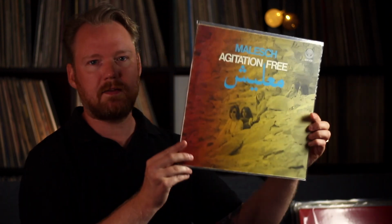And last but definitely not least, I've had this for 3-4 years now, I think. It's from 1972, and it's a German swirl, but this was only released in Germany in 1972. In 1974 or 5, I think they released a French press, but no UK or US or something like that. It's a rare one, and one that gets a lot of spins here.